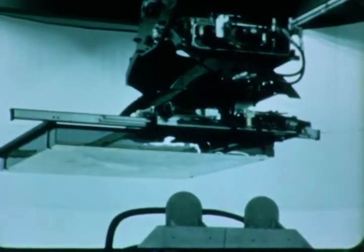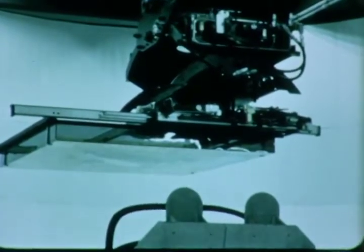Simulation of conventional flight has been completed. Characteristics in minimum to maximum speed range were satisfactory. Airplane hydraulic and electrical components are being installed on the simulator.